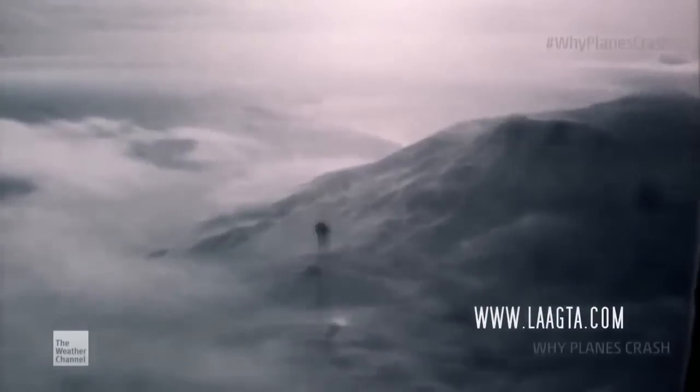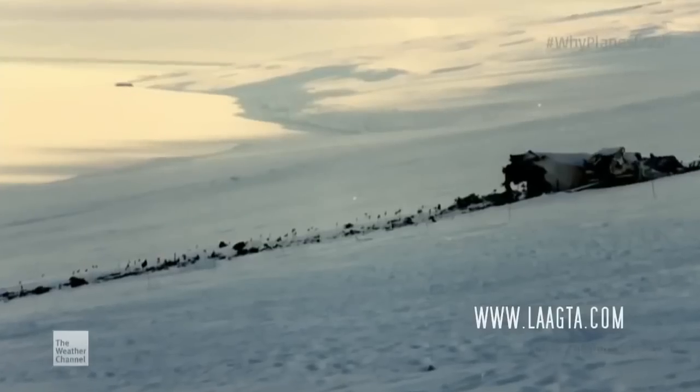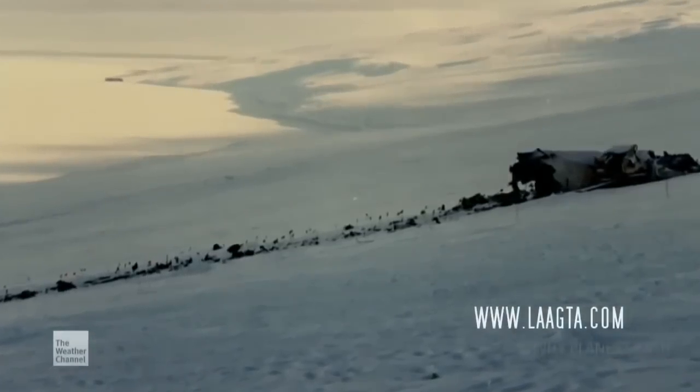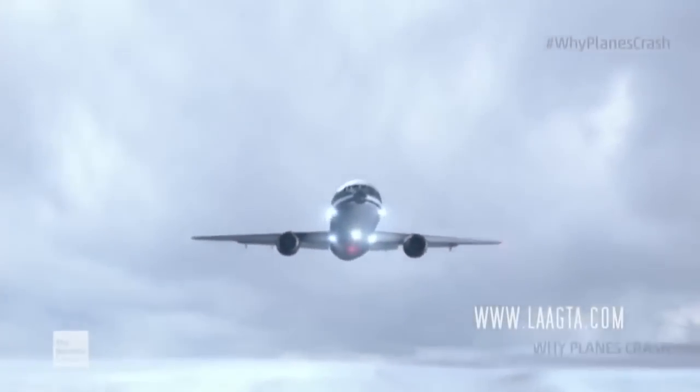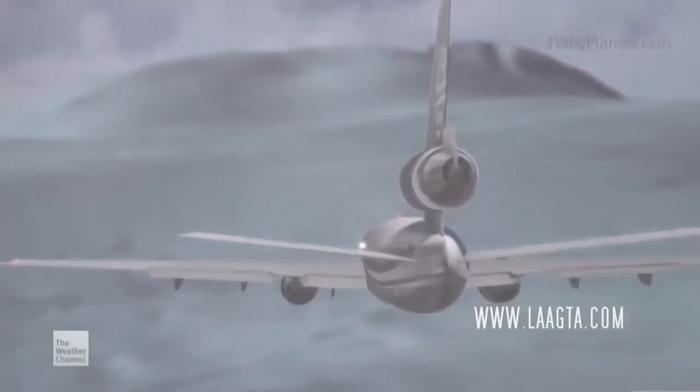The weather is so bad, it's 12 hours before rescuers finally spot the crash site. From the air, it looks like a smudge in the snow. When we came around the side of the mountain and saw the total devastation, I was shocked. It just did not look like a plane. Due to the speed and force of the crash, coroners determined all 257 people on board died instantly.